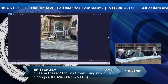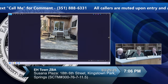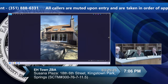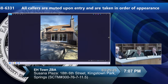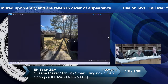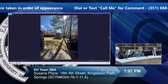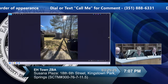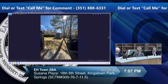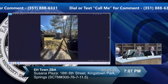This is just me in the rear of the residence. I'm standing on the patio taking a photo here. This is again the front of the house. All right, so this is the shed, and I took a couple of different shots of the shed because they're asking this to remain 9.9 feet from the eastern property line where 10 is required. So I'm just giving you different perspectives on how it looks.